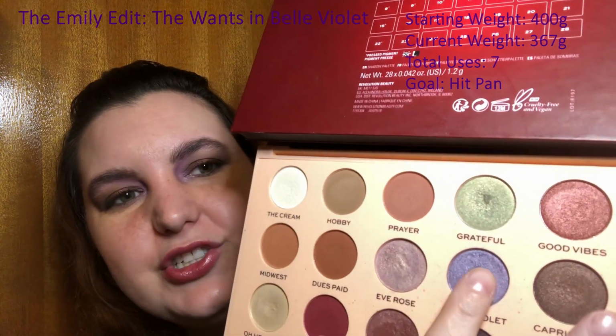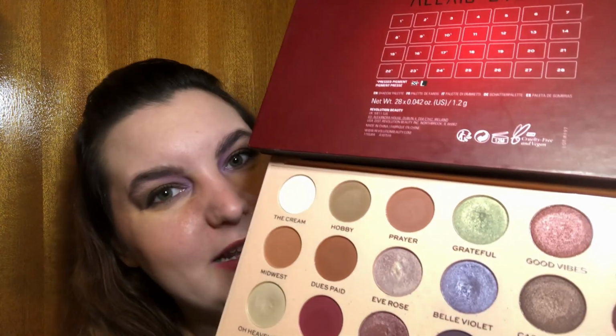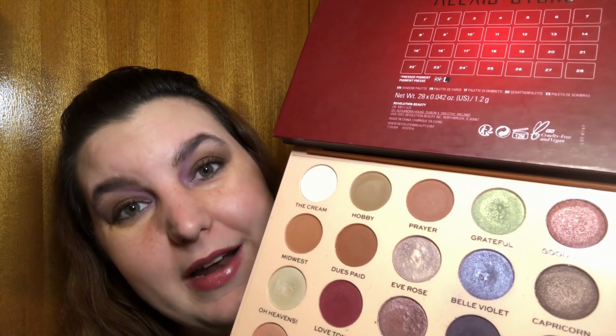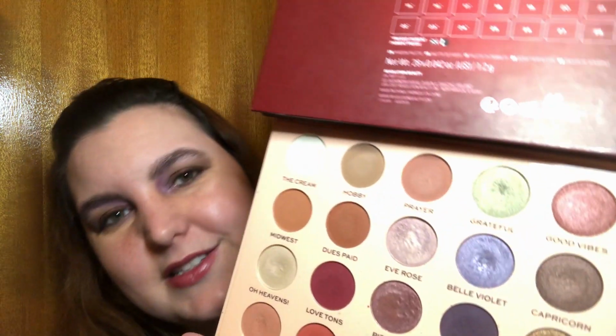Then from the Revolution Emily Edit palette, the Once, we are working on Belle Violet, which is this shade just here, that one. And my goal is to also hit pan on this one, but I've only used it 7 times, so I've definitely got a ways to go, but I am enjoying that product.